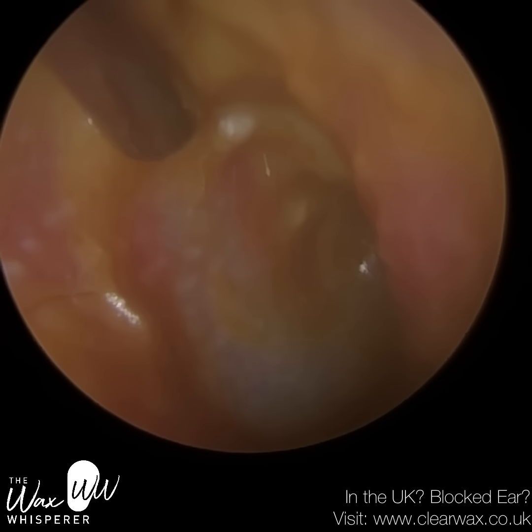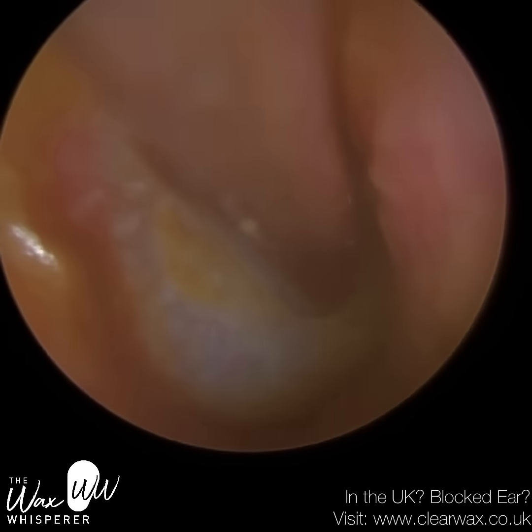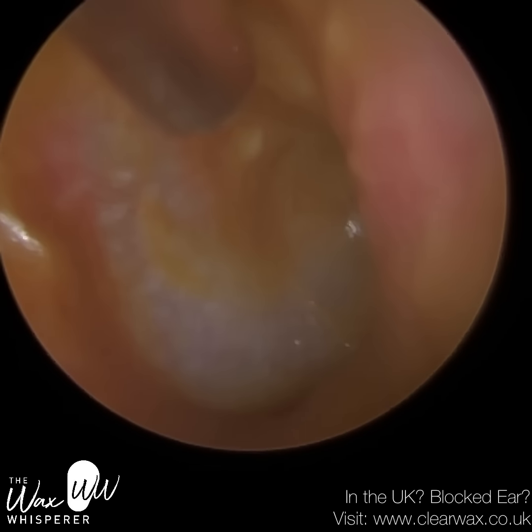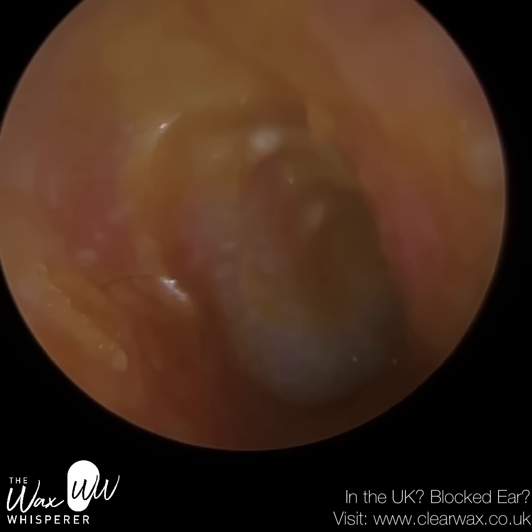So I'm just going superiorly now. You might see that white just to the right of the sucker. That's actually the patient's short process of the malleus. The malleus is the medical term given to the hammer bone, and the hammer bone has different features. You have the bit in the centre that attaches itself to the eardrum, almost like the bullseye of the eardrum. We call that the umbo.